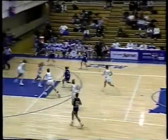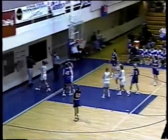Kentucky breaks the press. This is Kim Bond and Edwards filling the lane. If you're going to press, you've got to get back, because once you get the ball in bounds, that's an easy transition opportunity for a team. Pam Edwards got her hand in the passing lane. Burness, the lob pass inside. Someone's got to stop that play. Burness is 6-1, and if they get that working, could be trouble.